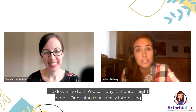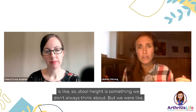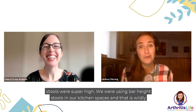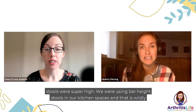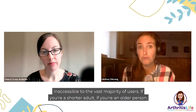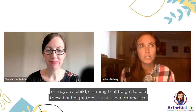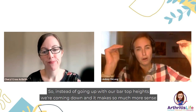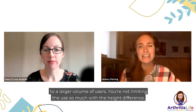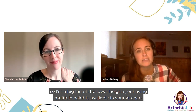You can buy standard height stools. One thing that's really interesting is stool height is something we don't always think about. For a while there, I don't know if it was the early 2000s or 90s, stools were super high. We were using bar height stools in our kitchen spaces, and that is wildly inaccessible to the vast majority of users. If you're a shorter adult, an older person, or a child, climbing that height to use these bar height tops is just super impractical. So instead of going up with our bar top heights, we're coming down, and it makes so much more sense to a larger volume of users. You're not limiting the use so much with the height difference. So I'm a big fan of the lower height, or having multiple heights available in your kitchen.